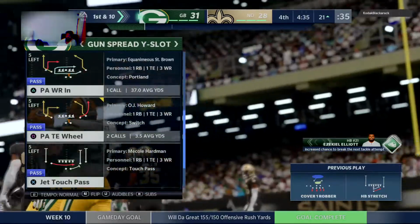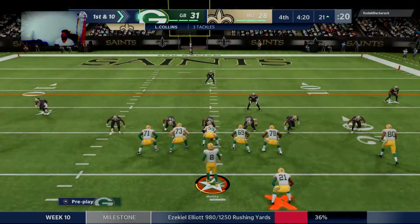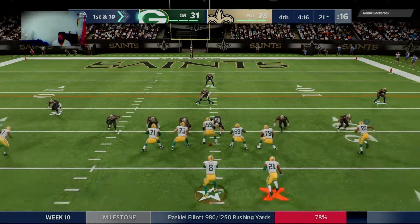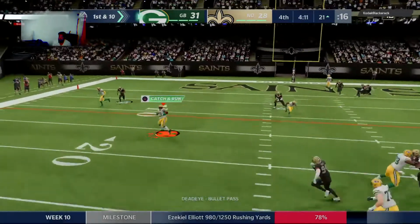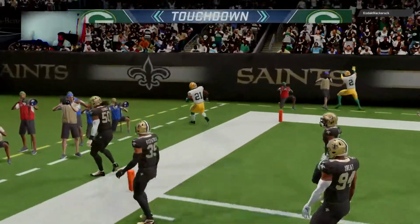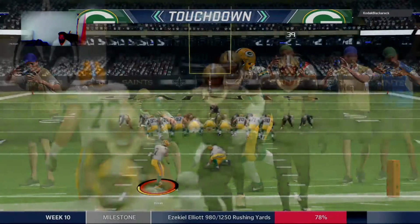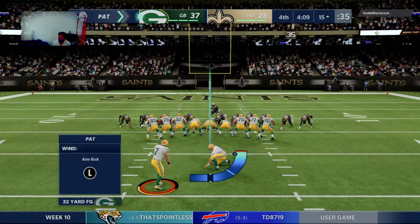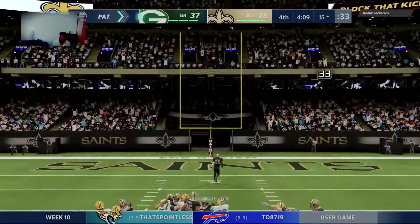Well, that's a carry they have to be satisfied with. And throughout this game, they've been satisfied with what he's given them. Whenever they've needed a big run, a first down, he's the guy they've turned to. And it doesn't matter what the defense thinks. They've got the confidence to keep handing it to him and keep picking up good yardage. And he will get this into the end zone. Touchdown, Green Bay. Touchdown. Ezekiel Elliott, his third touchdown of the game, number 16 on the season. And the Packers add 6 to their lead.